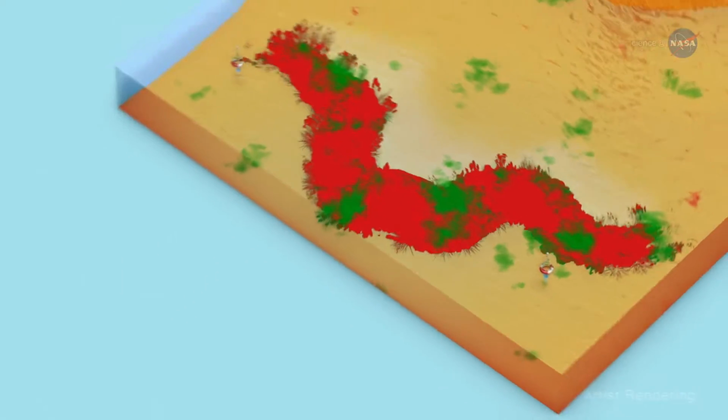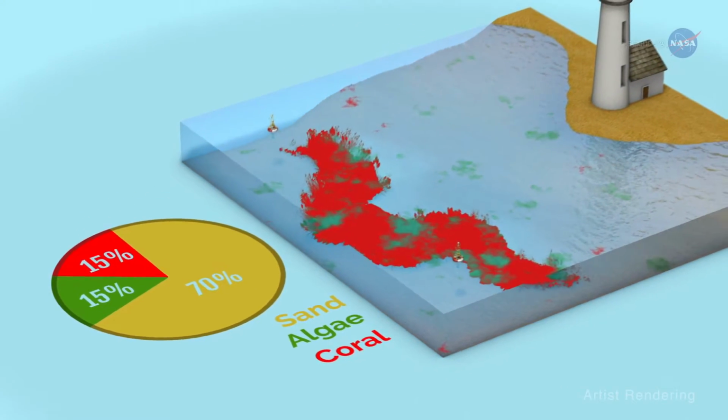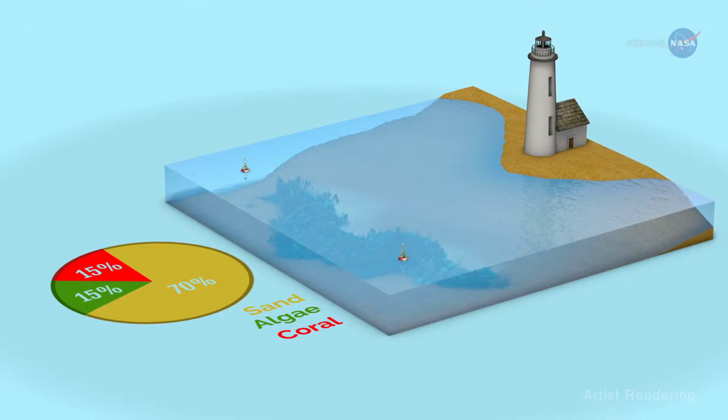The ratio of coral to algae to sand is an indicator of the coral ecosystem's condition. When combined with information on the biological, chemical, and physical processes, these data can provide insight into how the whole ecosystem is functioning. Flying high in the air at more than 300 miles per hour to rapidly cover broad areas, Hochberg's team will survey the condition of an unprecedented extent of reef systems in the central and western Pacific.